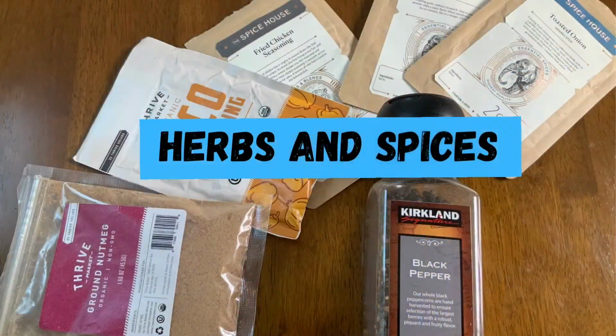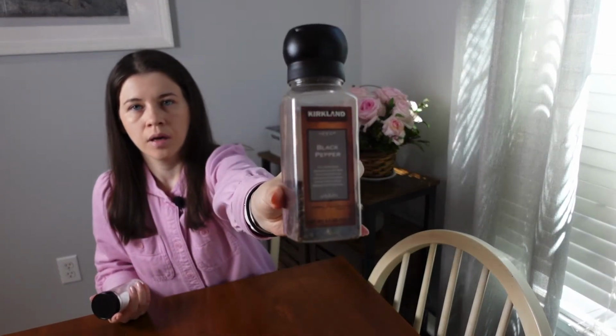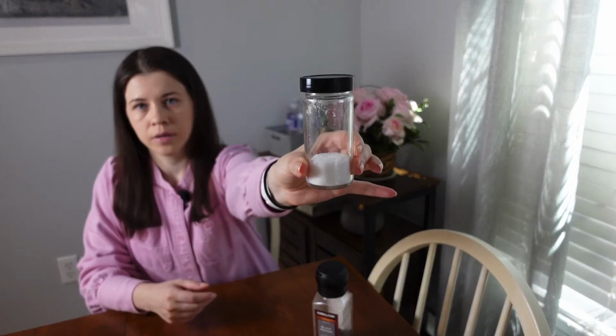Let's move to my next category. That will be herbs and spices, and I'll show you what I have for my basic and for my next level spices and herbs. For this category, I keep the probably obvious spices as my basic: the black pepper and salt. I have this one from Costco, almost out. And I keep salt in this little jar, and I just refill it from the bigger bottle or box. So this is my basic. I keep that, or try to stock on this too at all times.